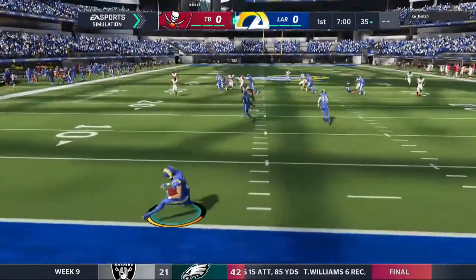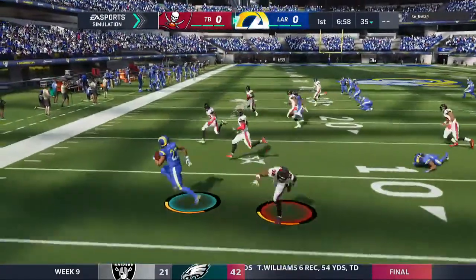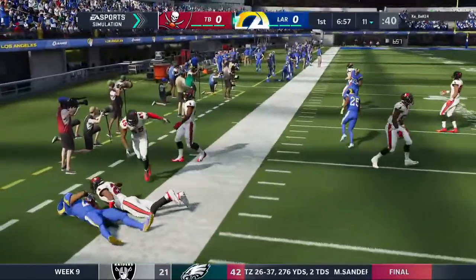And this carries into the end zone. And he's going to be out of bounds.